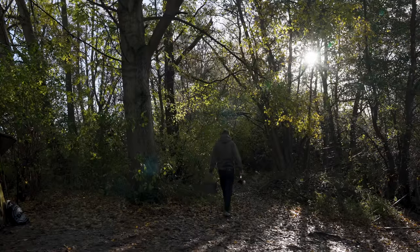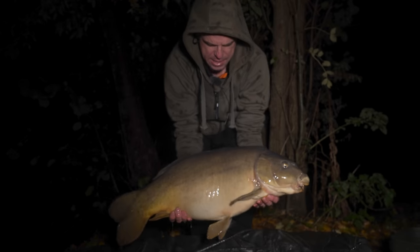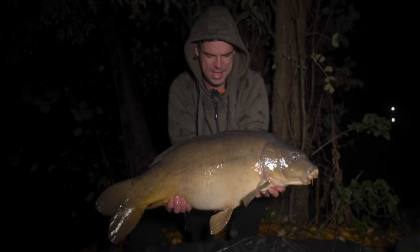Well, good morning. Another slightly hectic night last night. At least I managed to get a bit of sleep in between the bites. First rod went at about 11 o'clock with that lovely leathery one, 20 pounder. And then I left that rod in, same procedure as what I did the night before.